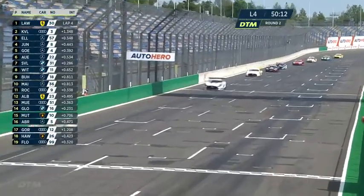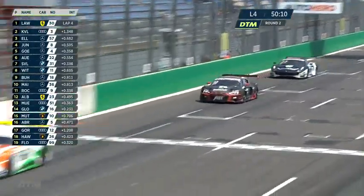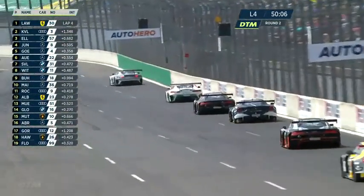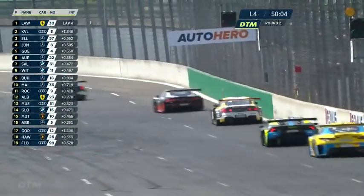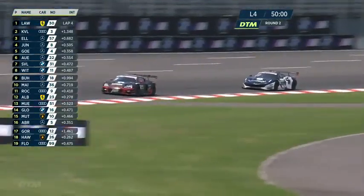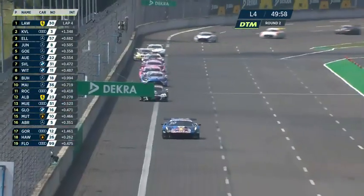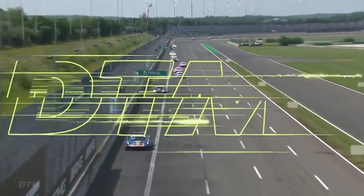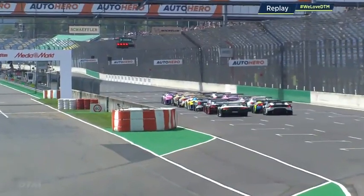And the gap goes out to 1.3 seconds. Calvin van der Linde, second now, moving up to second place with a 6/10 of a second advantage. And this is the charging Alex Albon, number 23. So van der Linde has moved up ahead of Ellis. A replay of the start.